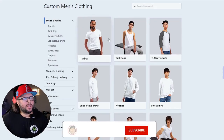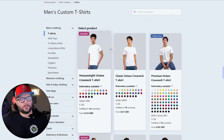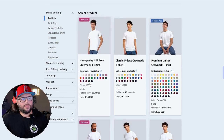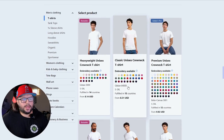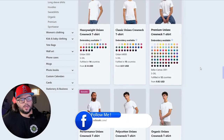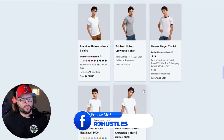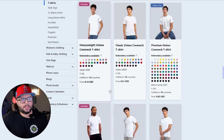Come over here, look at this. One thing I like over here is so many different brand shirts. So let's click on one t-shirt, for example, right? Gildan 5000, Gildan 64000 right here, right? And then we come down, Bella Canvas 3001, right? And then we have a few more different brands, but you can see there's a ton of different brands of shirts that you can actually put a design on.